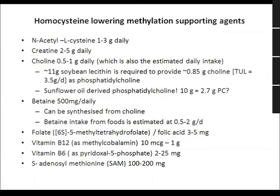Moving on to, let's look after our homocysteine. If we look after our homocysteine, then we're going to look after our methylation pathways. N-acetylcysteine, this is a nice one, just for supporting glutathione, taking some of the strain off homocysteine.